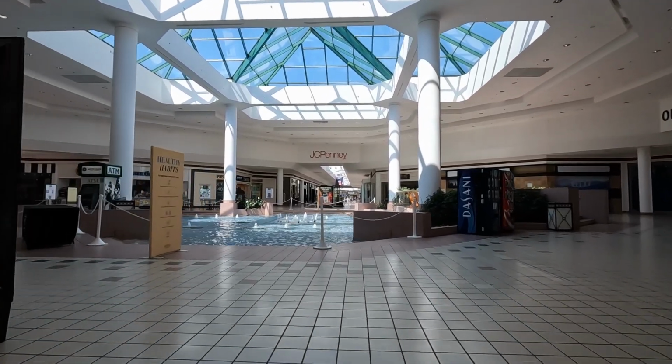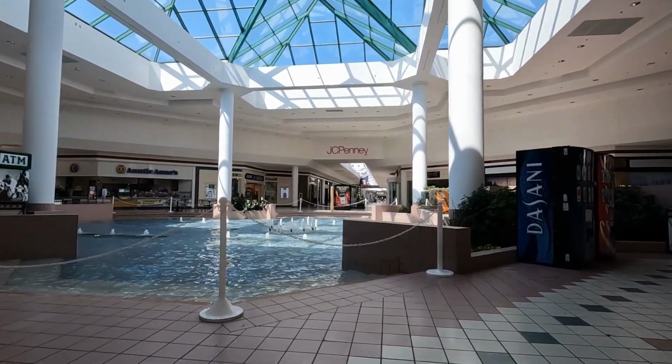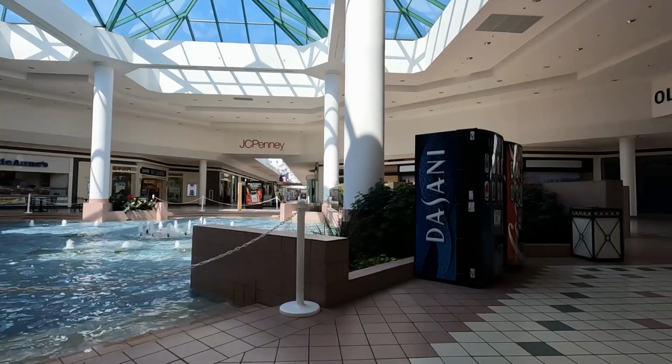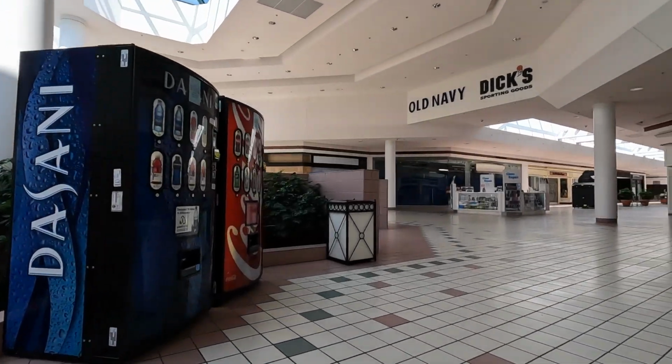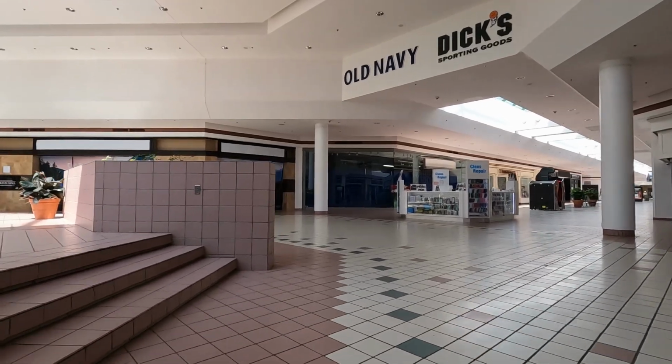A vacancy rot was starting to spread, and 2020 itself did not help things whatsoever. For the mall or the people, Macerich had to do something if they want to keep this mall going.